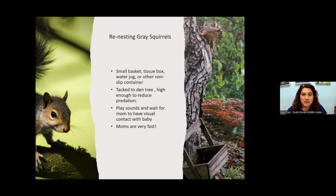And that's because mom squirrels are very, very attentive and they're very reactive. When you find a baby on the ground, like I said, a lot of the times I kind of stimulate them and make them cry. I know that sounds terrible, but make them vocalize so that the mom hears, hey, my baby's stressed. Let me go get it.